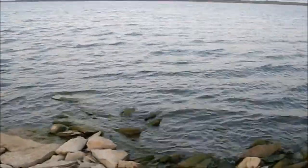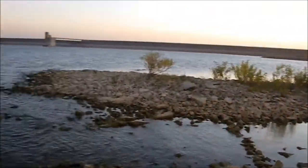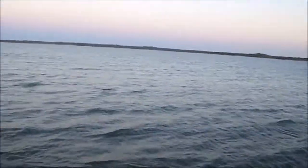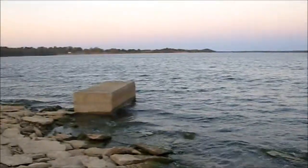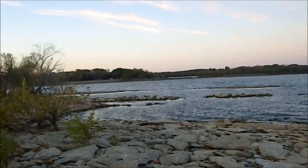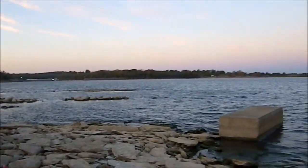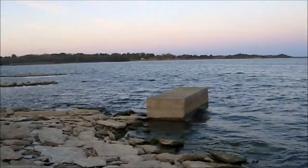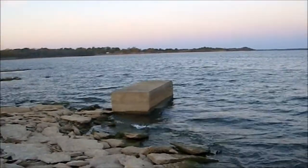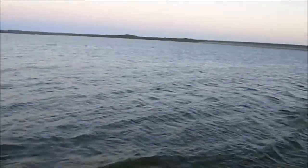We're hoping that bigger fish will be able to herd bait fish up into these cuts in these rocks. The wind's going to help because it's going to kind of push the bait fish also, and that's going to hopefully increase our chances. It's going to make the audio a little poor, and I'll apologize for that. But the wind is going to be our friend, so we're going to put up with it.